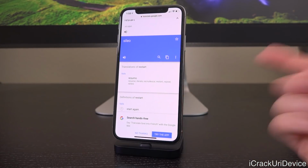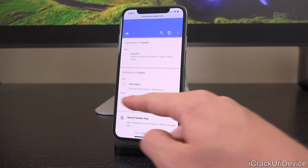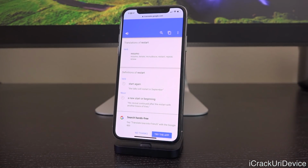So it's Latin, and as a verb, it means to resume, but as a noun, it means a new start or beginning, which is an absolutely fantastic name. We're going to be pronouncing it the proper way from here on out, Sileo. And we do apologize to Coolstar and the Electra team. We of course did not mean to offend whatsoever.